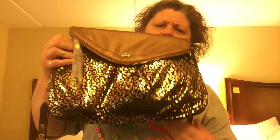And I also found another Juicy Couture purse. This purse was originally priced in Kohl's at $79. It was marked 70% off at $23.70 with an additional 20% on top of that. So ringing in, I believe, right around $18. Didn't check the receipt on that one.